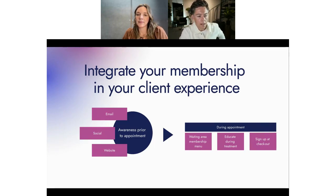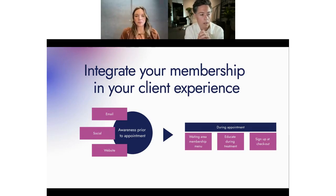is let's not leave this as something that we just do at the end, something that we just start talking about when the person is at the checkout, and then suddenly out of nowhere, we start talking about this membership program and starting to ask them to commit to a monthly payment and things like that. That's going to be a struggle.